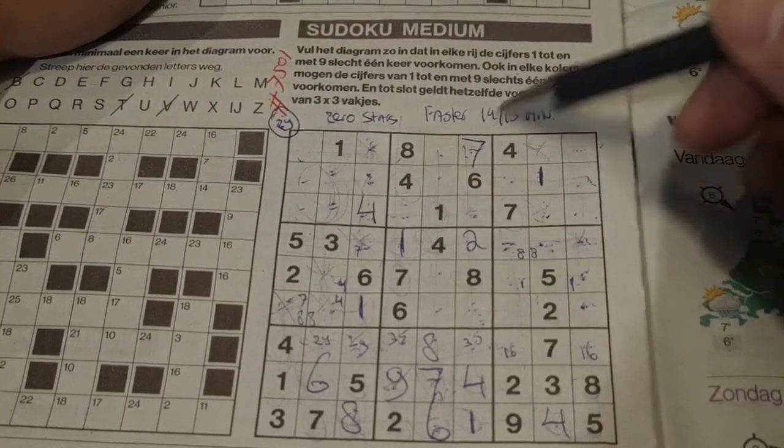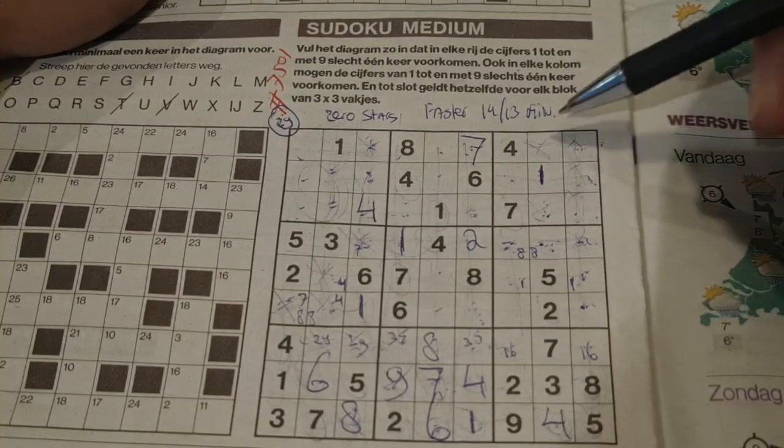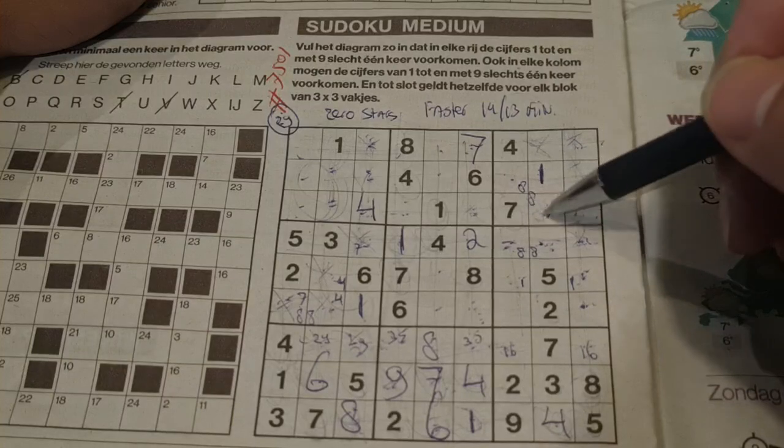6 missing numbers in this big square. One of the missing numbers is an 8. We have 8 in this column. No 8 in these 3 boxes here and 8 in this row. No 8 in those 2 boxes. So the 8 in this big square could be here, could be there. Well, I think the 8 should be here.